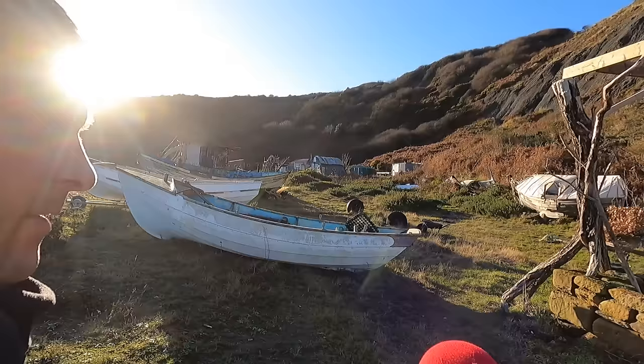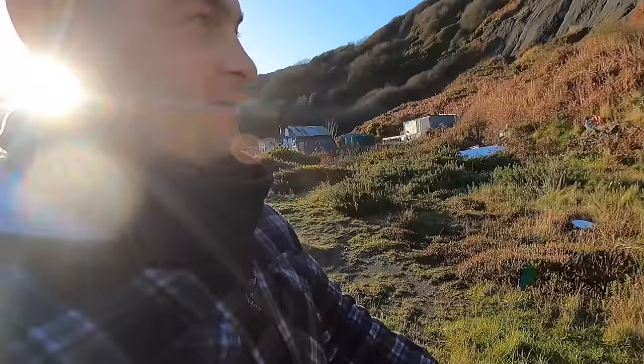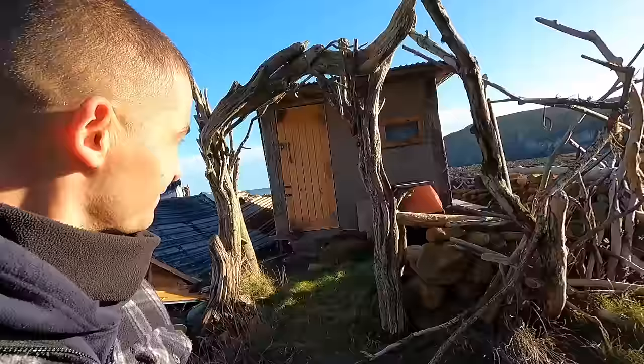These down here are fishermen's huts. I'll find some crab pots in a minute and I'll talk to you a little bit about them. Like a pirate's cove? Yeah, but a fisherman's hut. Oh, look, he's fixed his boat with limpets. That's pretty cool. He is using some common sense.